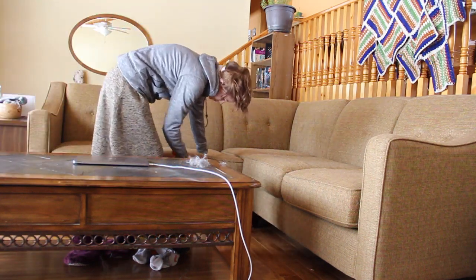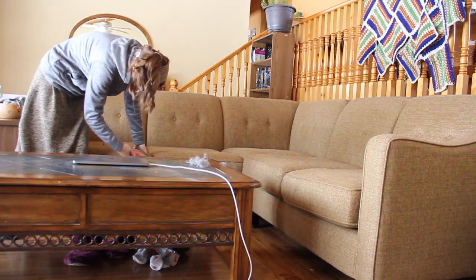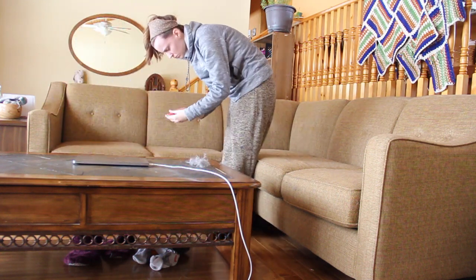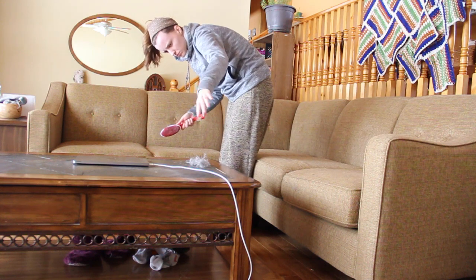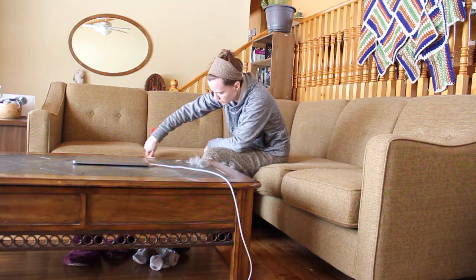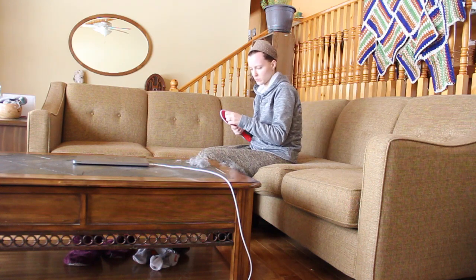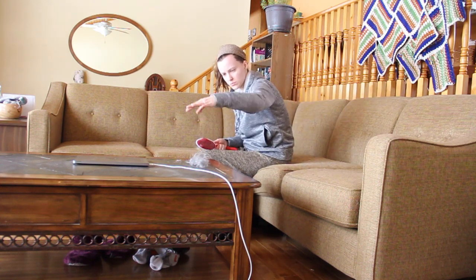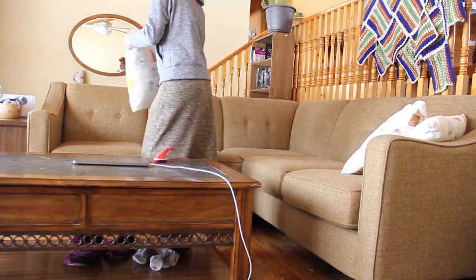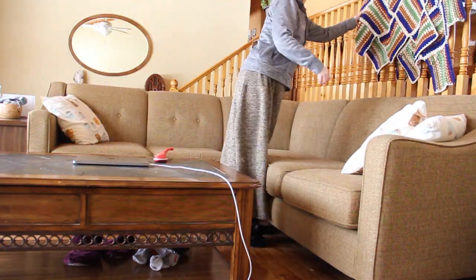I don't know if I ended up filming it, but I did take all the couch cushions off and vacuum underneath of them. And instead of putting the cushions back in the exact same spot, I rotated them, which is a trick that my mom taught me, just so that you don't end up with the two main cushions you sit on having big depressions in them or anything like that.